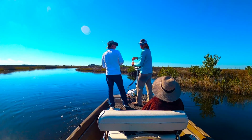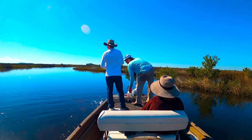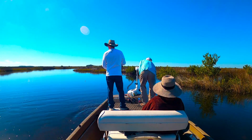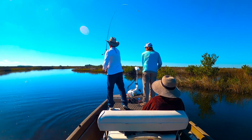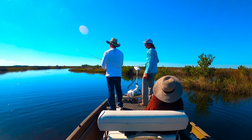He doesn't mind throwing them at you, but another beautiful fish. Yeah. We'll see if you can do that again. I don't want to cast now. Ruining your streak.